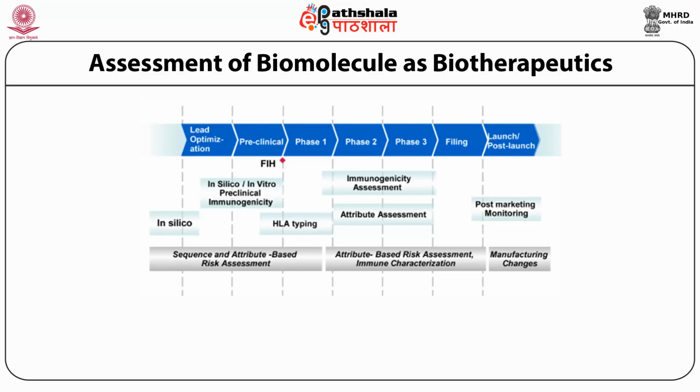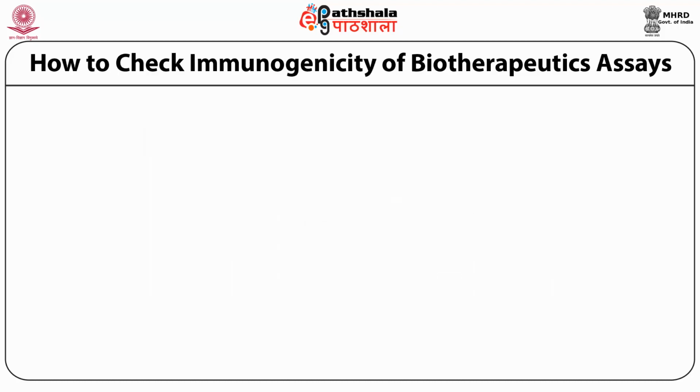From preclinical, we can test it on donors or patients based on HLA typing, similar HLA typing. In phase 2 or phase 3 studies, we assess the immunogenicity. Then in the final stages, we take care of the risk assessment and immune characterization, and it can be launched in the market after the phase 3 clinical trial studies, and used for manufacturing purposes through the industry. Now I will tell you how to check the immunogenicity of biotherapeutic assays.